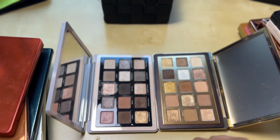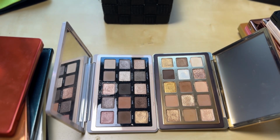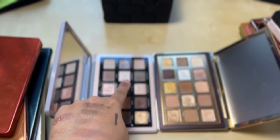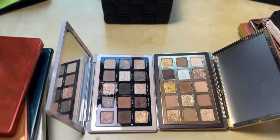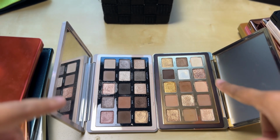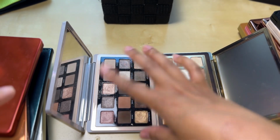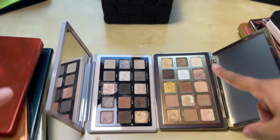Again, overall, oh, I need to take my hands out of that focus. Thank you. Okay. Overall, the Glam palette is pulling more neutral/cool. I feel like there are 4 or 5 shadows in this area that make it cool, but it's an otherwise neutral warm palette, whereas this one is all warm.